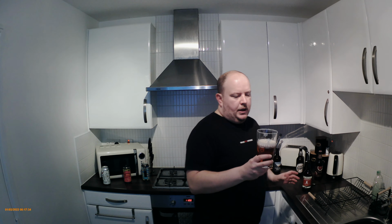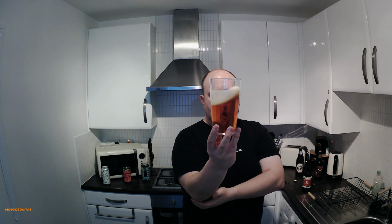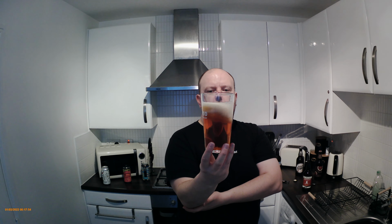Quite similar colour to the last one actually. When I put it up this way, it looks more golden to light amber. But when I hold it up there, certainly more amber and chestnutty. Definitely best bittery colour. Slightly lighter white head though. Lovely lacing. Bit of lace division for those that love the lacing.